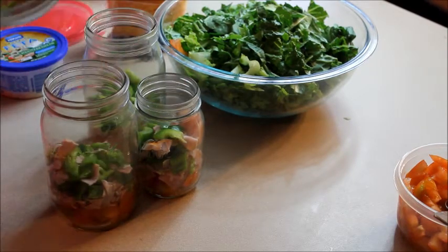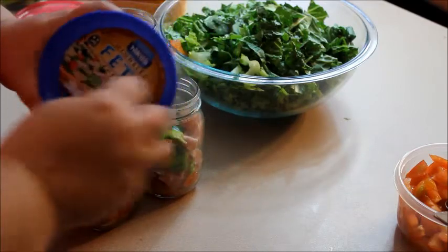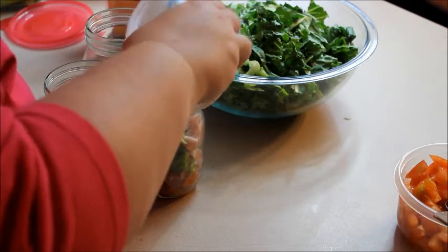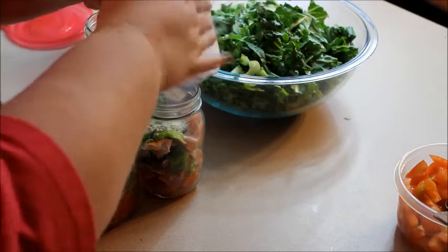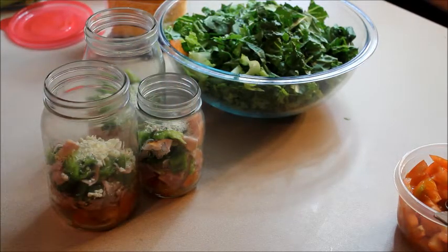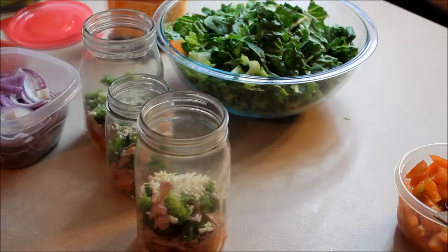And then the next thing I'm going to do is add some of this feta cheese. I love feta cheese. It's also an S cheese. I don't have much of it left, but I'm just going to sprinkle it in because if you don't like feta, and some people may not, it's one of those cheeses that you love or hate because it's very, very strong. It's a Greek cheese. But this one was amazing, and I got it for like 99 cents at my discount grocery store, so that's amazing.